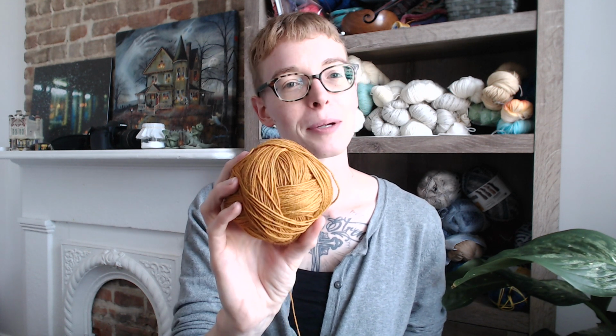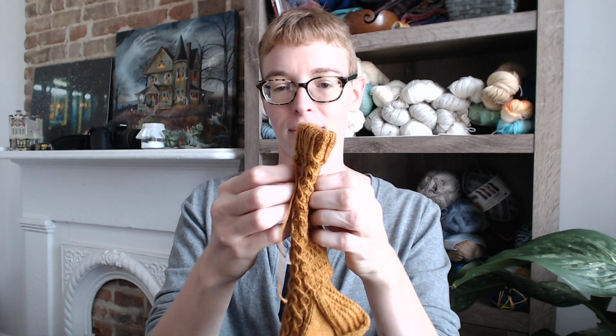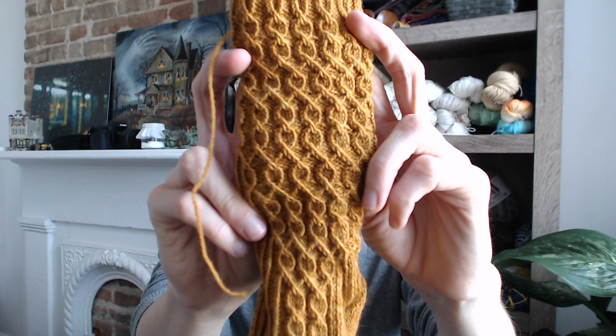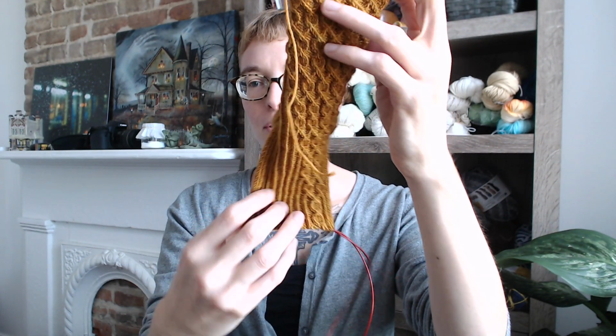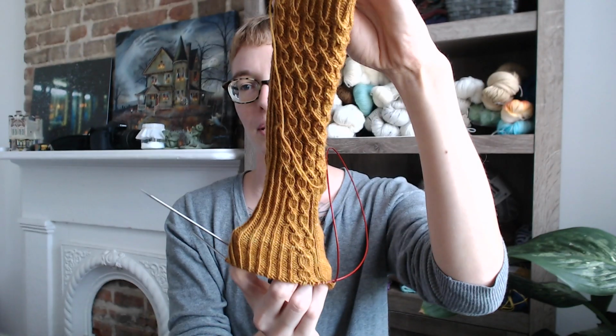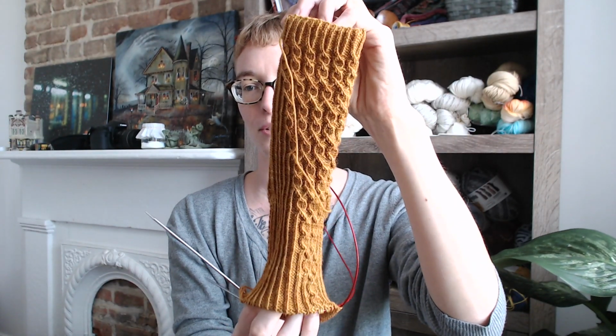And so I'm knitting these with a skein of my yarn. This is the 100% BFL base. It dyed up in the That Pumpkin Drink colorway, so this is what that looks like. And yeah, this is what the sock looks like. It's this really nice basic cable pattern that is supposed to look like bubbles going up from the toe up to the top of the leg. So this is the cuff and this is towards the toe.